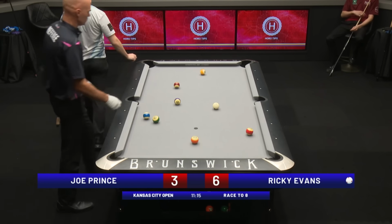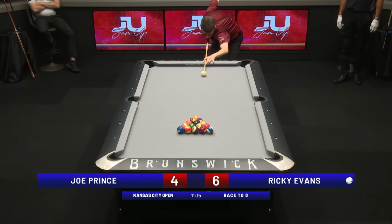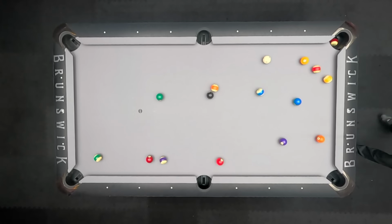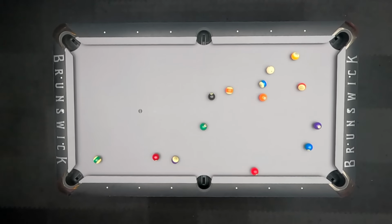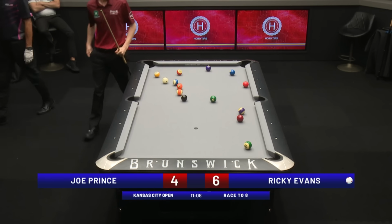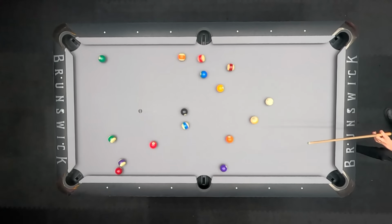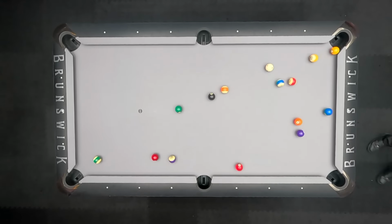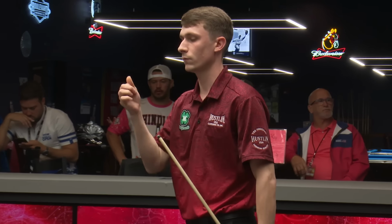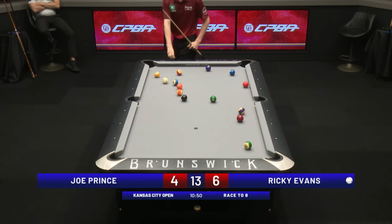Joe Prince refusing to go away and lie down. And Tony, got to keep in mind, this is a massive swing rack here. Now he's got to get himself on the hill and eliminate the chance for Joe Prince to answer back. That's a really good split. Really good. Balls flying in everywhere. And Ricky Evans going to assess the situation and get back to the attack.